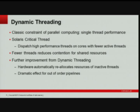Fewer threads does reduce contention for shared resources, but if you have resources that are statically allocated to each thread, those resources go unused. Dynamic threading is all about a pipeline design that can reallocate and reclaim all the pipeline resources and give them to the remaining thread. For an out-of-order pipeline, this is particularly effective because the out-of-order engine can look much further into the instruction stream and the performance boost goes up more dramatically. The SPARC S3 core is an out-of-order pipeline, and it is dynamically threaded, and compared to the previous generation, it provides up to 7x boost in single-thread performance.